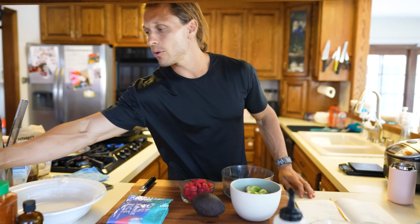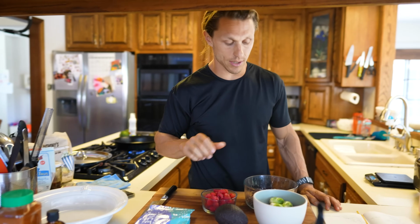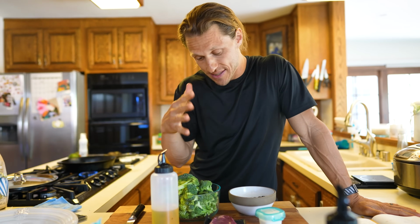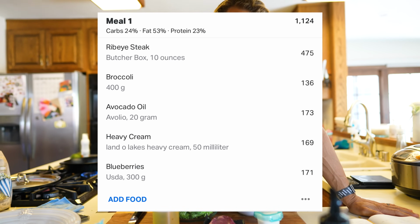And I'll probably put some salt and black pepper on too. I did put salt and black pepper onto the meat, so I'll put some salt and black pepper on here as well. Okay, this is actually the second meal I'm showing you, but this is actually going to be my breakfast tomorrow.